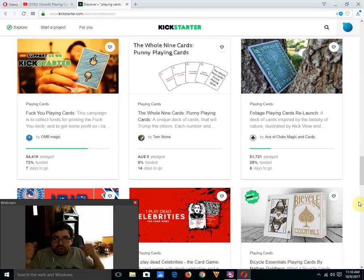Next up, you get the Whole 9 Cards. Punny Playing Cards, it's all about puns, by Tom Stone. 0% funded, 14 days to go. Again, it's got zero spreads. That is horrible. It is a horrible deck. It's not usable. It's got one index from what I can tell. The back design is just a bunch of words. It just says the Whole 9 Cards, Punny Playing Cards. And then the faces just have puns on them. I mean, really? That is horrible, and lazy and lame.